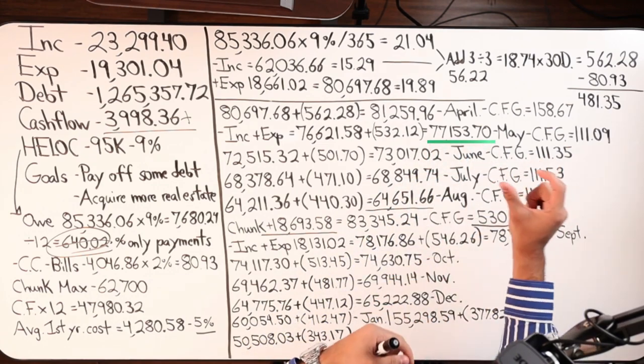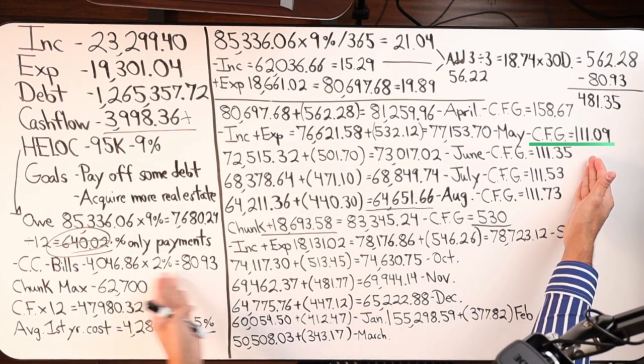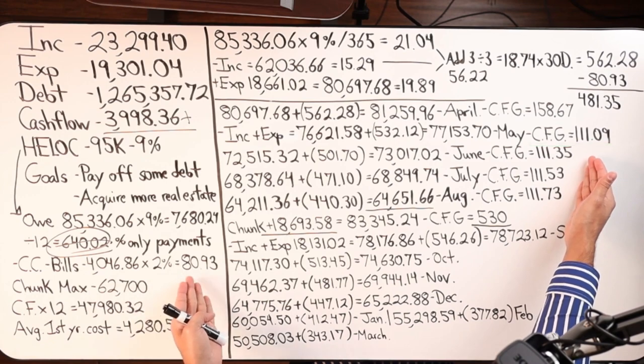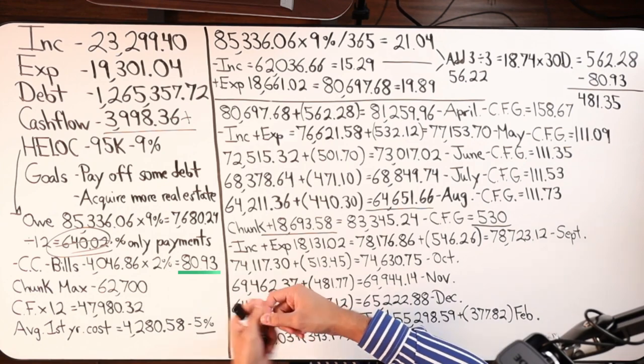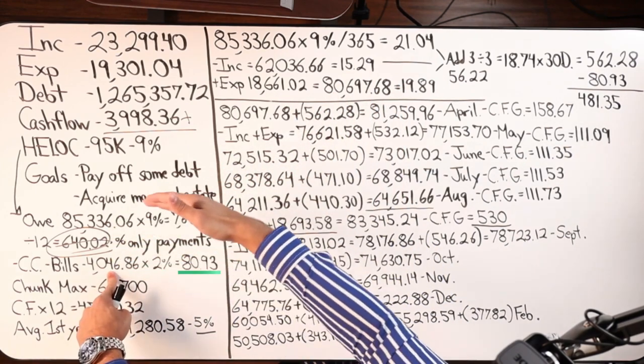Again, there's another cash flow gain, $111.09. If he keeps running bills through a credit card, this is another huge advantage I have over Snowball. They don't tell you to do this. So I'm getting $80 back each and every month. That's cash flow. This isn't new stuff. This isn't new bills. This is bills that they have every single month to live and operate.